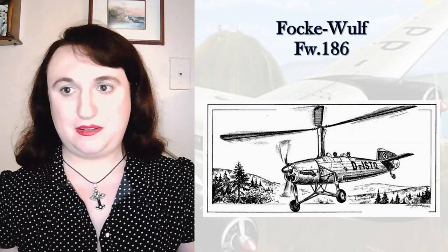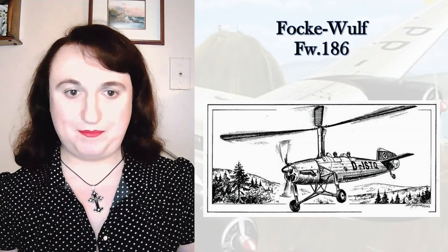So while it's nice to look at the Focke-Wulf 186, it's unfortunate that she really didn't see much, and she wasn't really even the stepping stone that many people might point out that she was. But with her, we come to our conclusion.